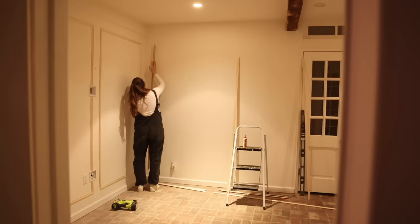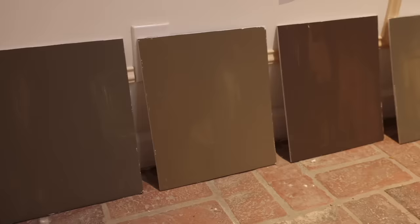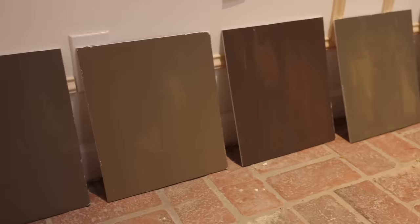Now we are at a point where we have tested paint samples. I asked you guys in the last video to comment which one you loved, taking into consideration the other elements in the space: the brick flooring, the white trim around the French doors and windows, and the beam stain.